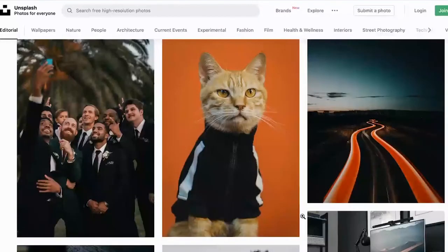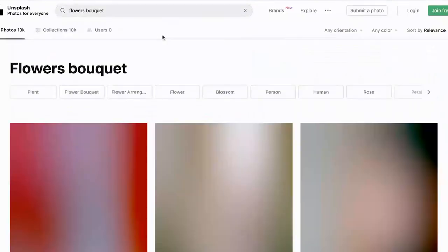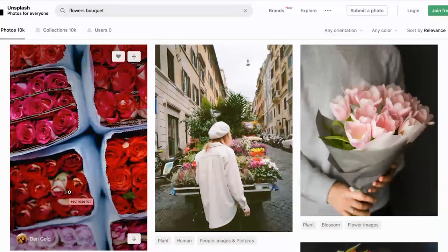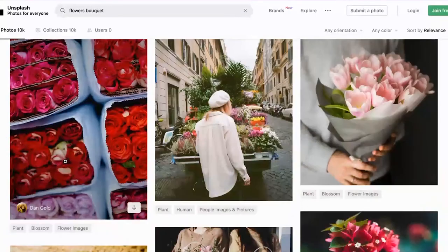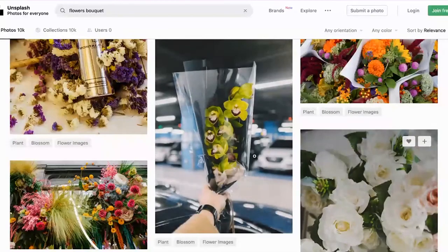So with Unsplash, you can go ahead and search. So we're going to search for flowers, flower bouquets. So we can see these are really great and bright. They look really good against a white. And then what you can start to do is build up your own library of imagery in this way.